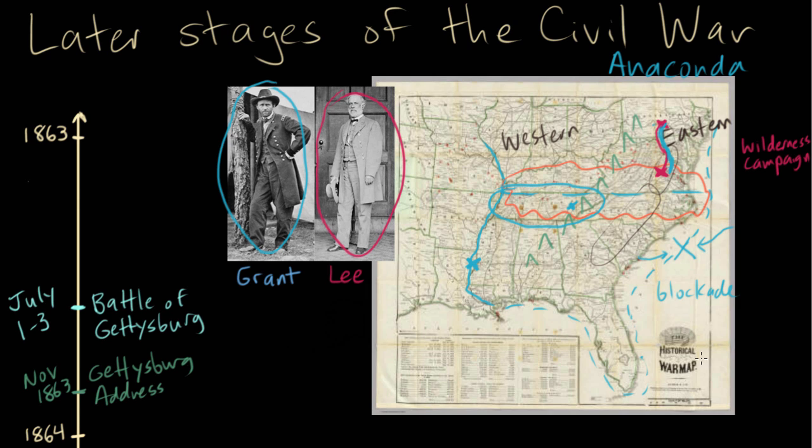So look how well the Anaconda strategy is going now. We've got Tennessee. We're almost there. So after taking Chattanooga, Lincoln makes Grant the commander of all the Union armies. He is the general-in-chief. And it's going to be Grant who ultimately leads the Union to victory. And when he meets up with Lee, as he will do, once he heads to Richmond and then later Appomattox, he's going to be the one who really ends the war by forcing Lee's surrender. But we'll get to that.